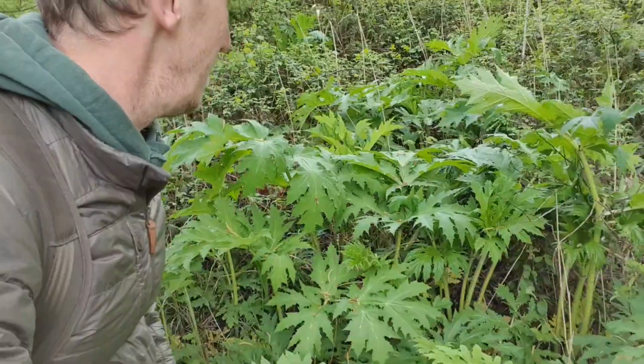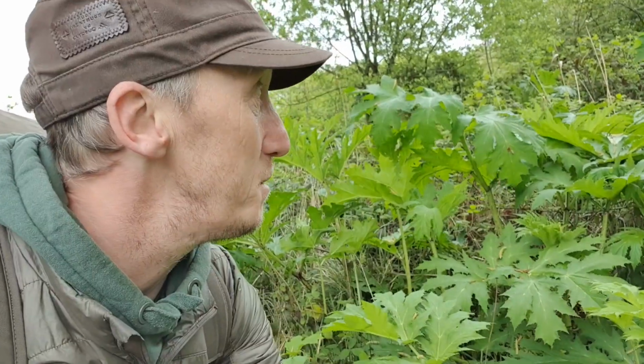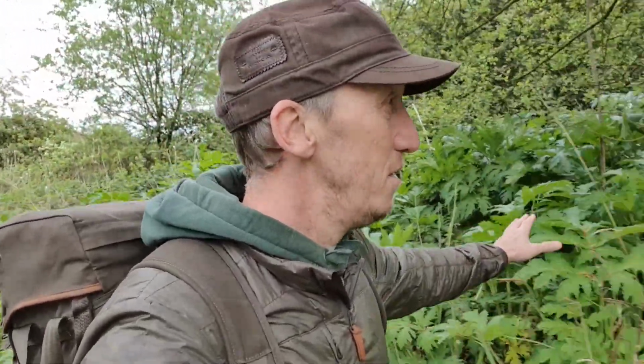Okay, this stuff. I have already taken some pictures of it. This is giant hogweed. You have to be really careful of this stuff, you really do. I've already taken some pictures which I'll include in this video. I normally try to have a go at pronouncing the names. I'm going to get this completely wrong and it'll sound horrendous, but it's Heracleum mantegazzianum or something like that. It's a rough approximation of it. Giant hogweed, sometimes known as hogsbane. People sometimes call it giant cow parsley. There's an absolute plethora of it around here.